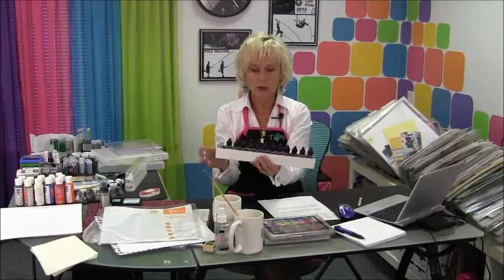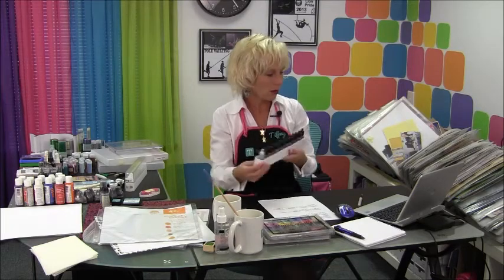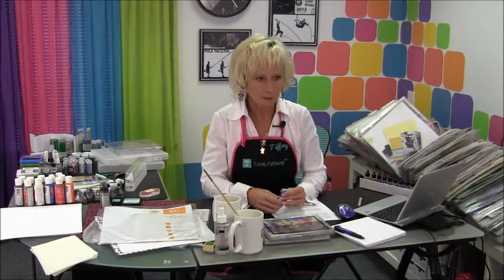So as you're organizing your coloring agents, you want to keep that in mind as you're choosing storage. Can I bring it to my workspace? Is it easy to get into? Do I have to open something else? The least opening you can do, the more likely that you're going to use those products. The other thing is, when you get new products, it's even easier to put those things away. So keep all that in mind as you're deciding.